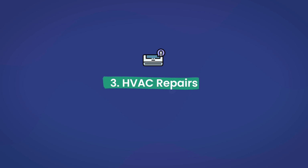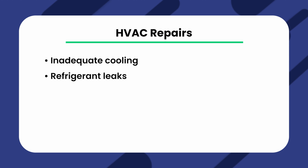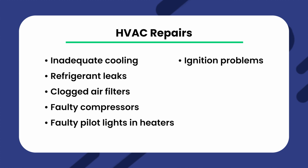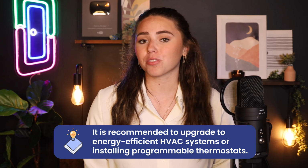Third is HVAC repairs. A well-functioning HVAC, also known as heating, ventilation, and air conditioning system, is essential for maintaining tenant comfort and satisfaction throughout the year. Make sure your tenants are safe and comfortable by looking out for these problems, which are associated with cooling, heating, and airflow issues. Inadequate cooling, refrigerant leaks, clogged air filters, faulty compressors, faulty pilot light and heaters, ignition problems, ductwork issues, and blocked vents. In addition to regular maintenance and professional inspections on a seasonal basis, you should consider upgrading to energy-efficient HVAC systems or installing programmable thermostats. Doing so is a great way to prevent some of these issues while reducing utility costs and enhancing tenant satisfaction.